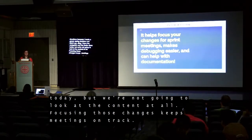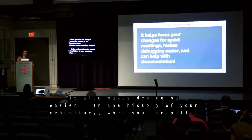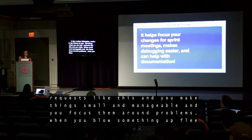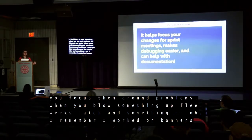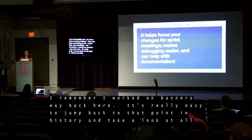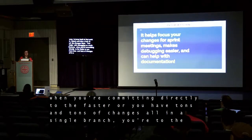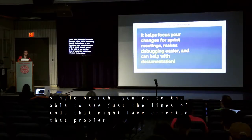It also makes debugging easier. In the history of your repository, when you use pull requests like this and you make things small and manageable and you focus them around problems, when you blow something up 3 weeks later and something picks at your ear and you're like, oh, I remember I worked on BU banners way back here, it's really easy to jump back to that point in history and take a look at all the changes you made there. That helps with debugging so much, because when you're committing directly to the master, or when you have tons and tons of changes all in a single branch, you're not able to see just the lines of code that might have affected that problem.